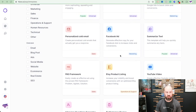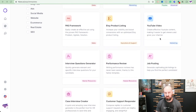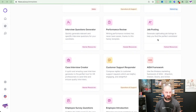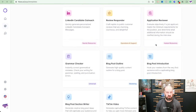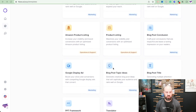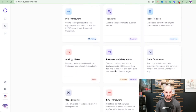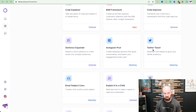So we're gonna scroll down here. You can do it for a Facebook ad. You can do it for a YouTube video. If you're doing YouTube, a lot of you guys are doing, probably Instagram, which they do have as well. They have TikTok as well. I'm gonna do Instagram as the example here. So Instagram post, they have Twitter, they have it all. They all are gonna be similar.